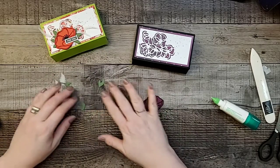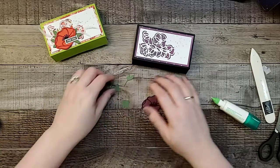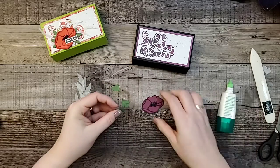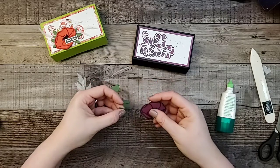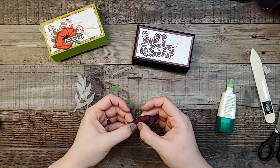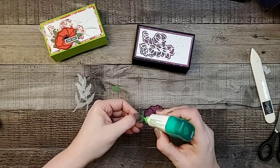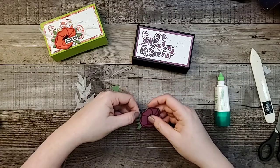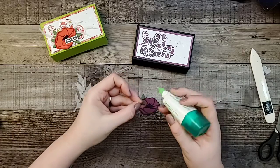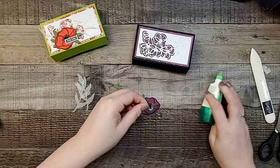All right, so now I have some little leaves. Again, these also are in that die set, and I'm just going to glue those on to the back of my poppy. And this one. And a couple more here. Small fingers.